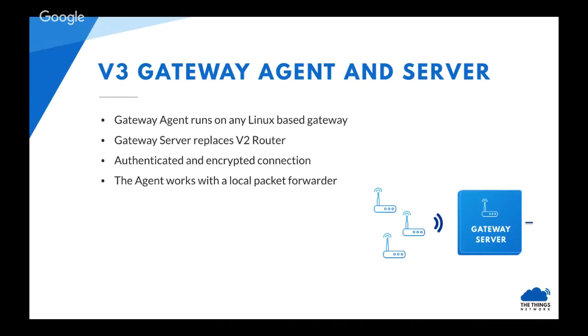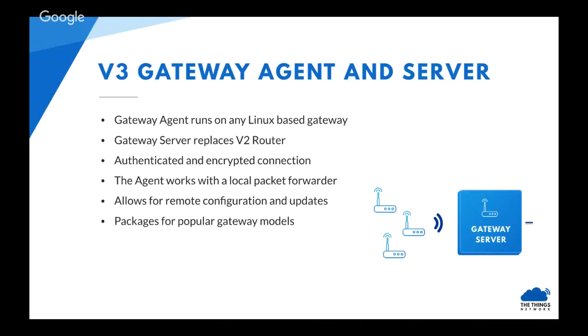And the agent allows for remote configuration and updates. So that means you can remotely configure the cluster to connect to the frequency plan, but you can even update the gateway remotely. And we'll also have packages for popular gateway models. So it will be very easy to install these gateways finally.